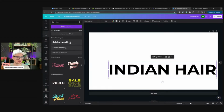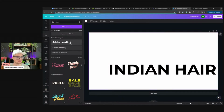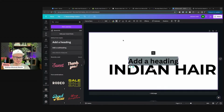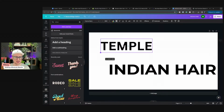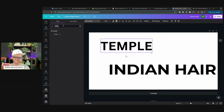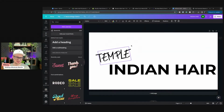So text, add text box. No, get rid of that. Let's see. So add a heading. And then we're going to go in Temple. I do want this to be red. I don't know why, but I'm stuck on it being red. Okay, so you're going to go over here, Indian. Oh, that is good. So, oh, I like that.